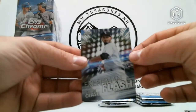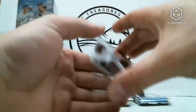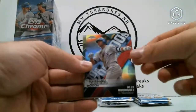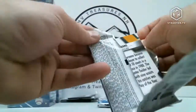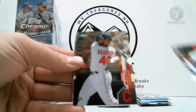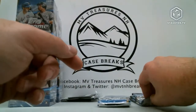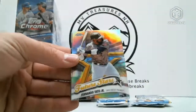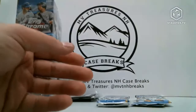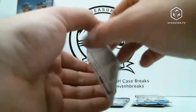Freshman Flash, Dylan Cease for the White Sox. There's an A-Rod die cut for the Rangers. Future Stars, Laureano for the A's. There's another Tatis for the Padres, and Tatis Future Stars right behind it. Yeah, Mark, you're not wrong, I'll tell you that. That's today's pull, brought to you by Skittles. Chase the rainbow.